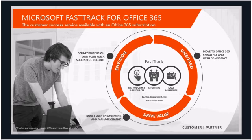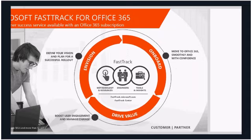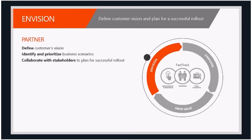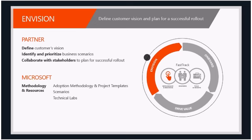Let's dive into some of the details of how partners work with Microsoft to make the customer successful in each of these stages. FastTrack Center is primarily a remote assistance and remote service benefit that works with the customer and partner to get them going onto the service.